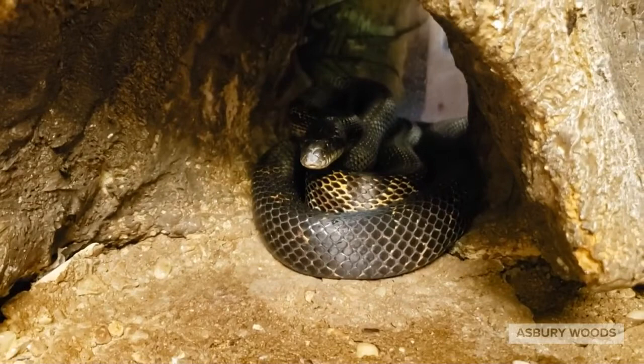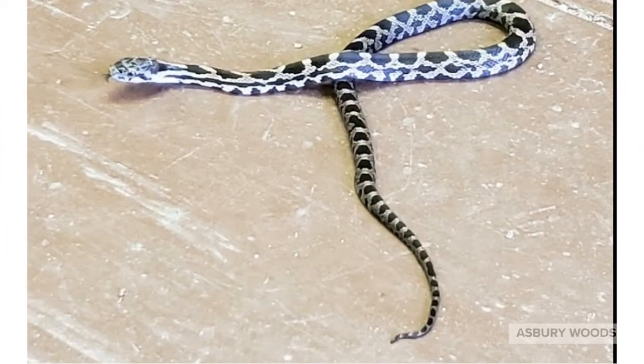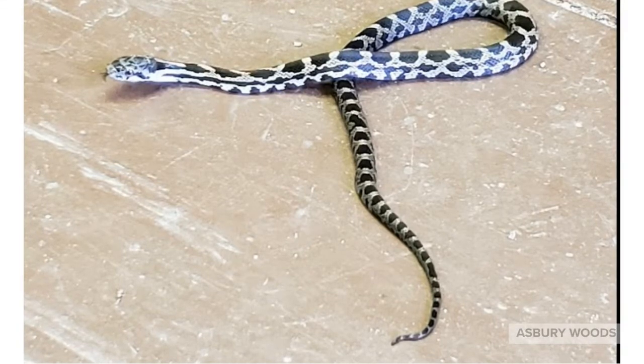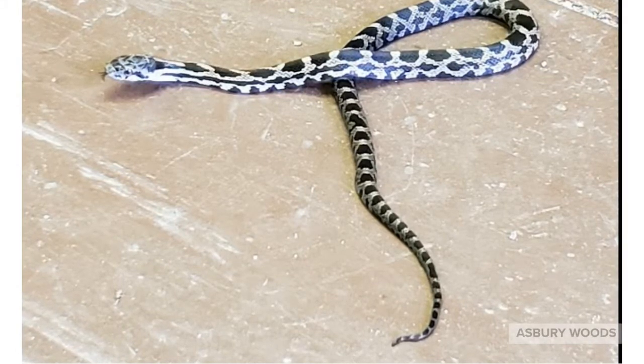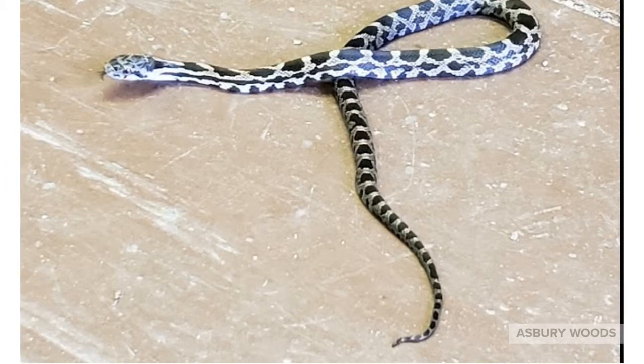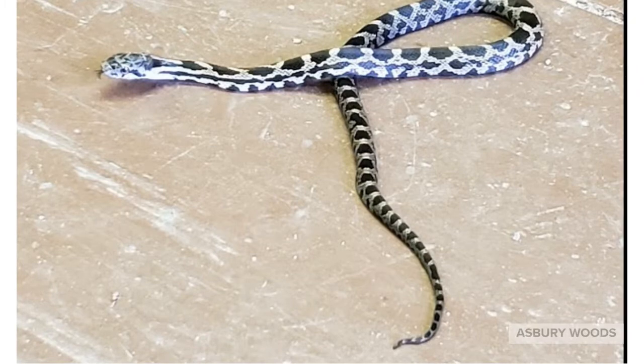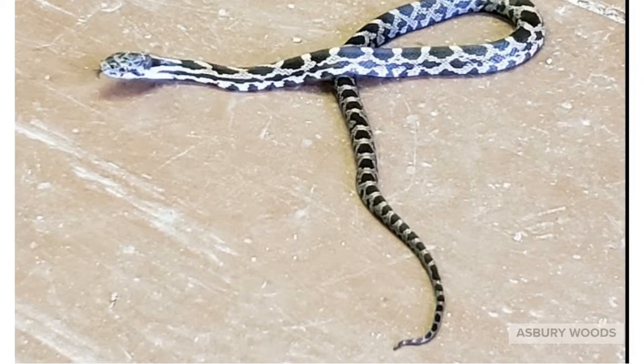Rodents and small mammals are the favorite food for these snakes. Young black rat snakes, like the one seen here, are born with light and dark colored bands to help them camouflage when they are small, and they gradually lose the light colored bands and darken as they get older.